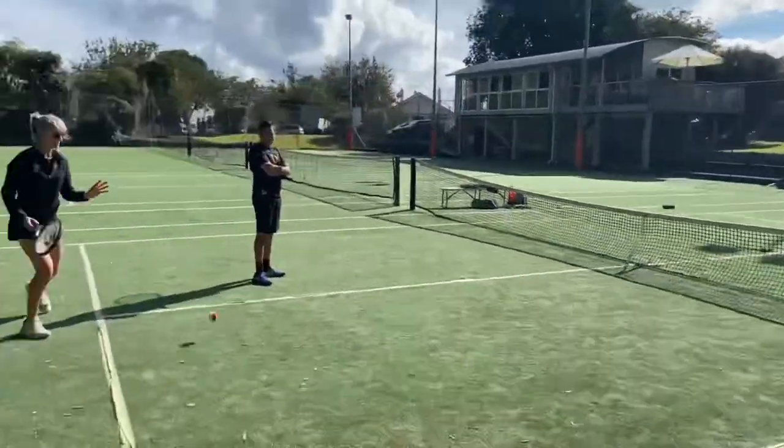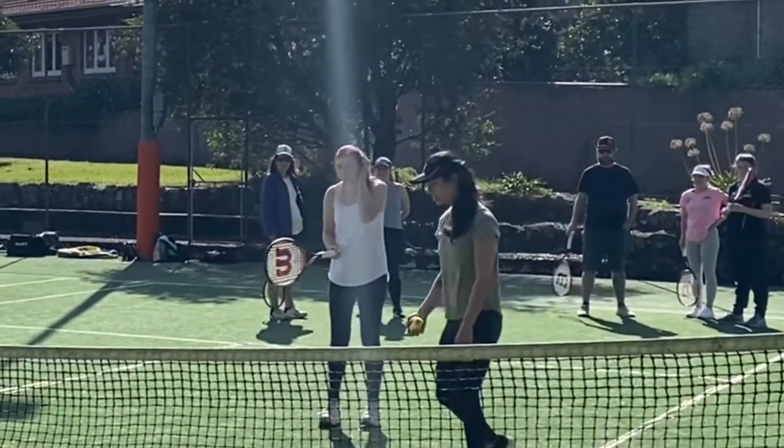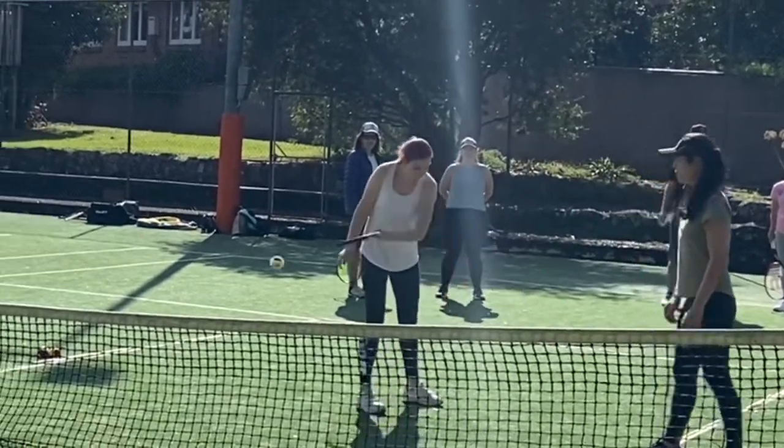We had these low impact balls that helped with bounce. It slowed it down, so it wasn't too bad. But in the end, I had someone drop the ball for me to hit, and that worked really well.